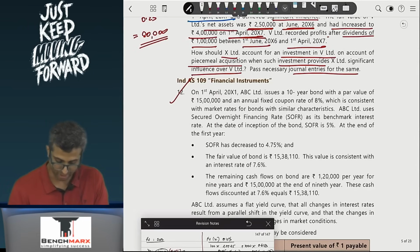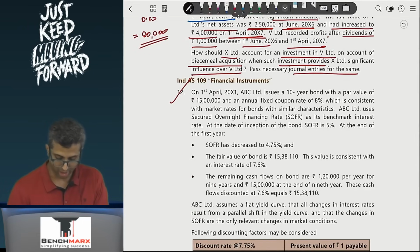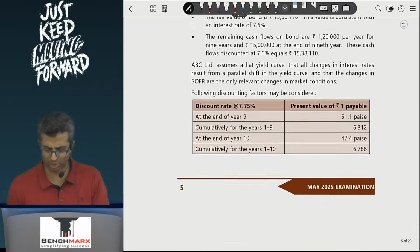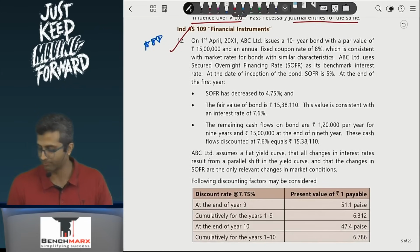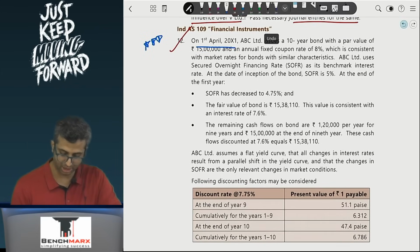So let us review question number 14 on your RTP. Very, very important question, a completely different question as compared to questions that you might have reviewed in the past, something that you have to review. Chaliye, on 1st of April 2011, if you want you can pause and read this all over again first.